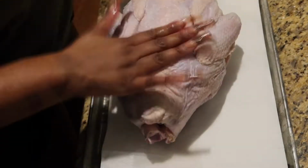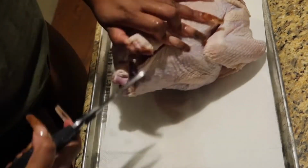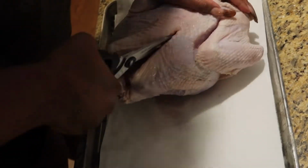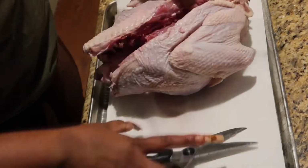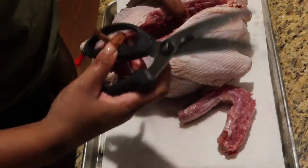And now I gotta break this turkey's back, so I'm gonna turn it around, grab my kitchen shears, and cut through. So the back was the only part that was still frozen. So I had to kind of cut little by little, make a shallow cut and then go deeper and then break the backbone of that turkey. It was very disgusting, honestly.